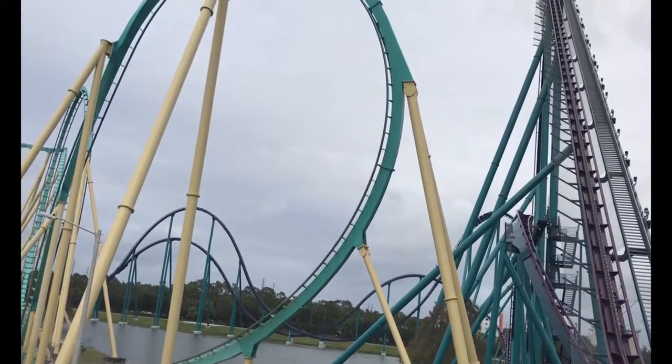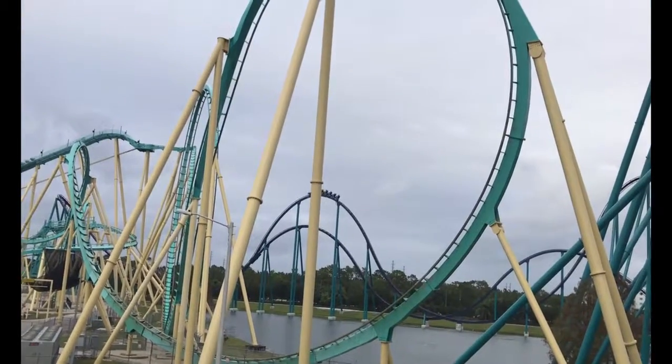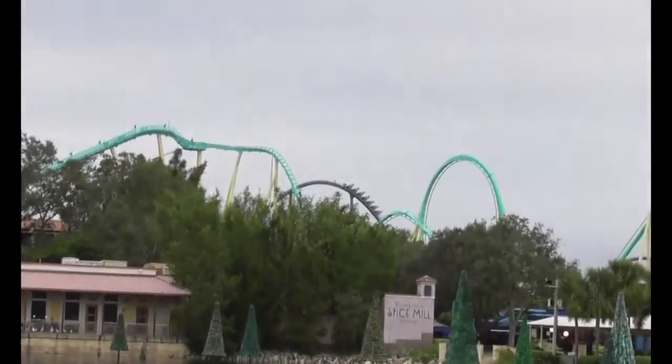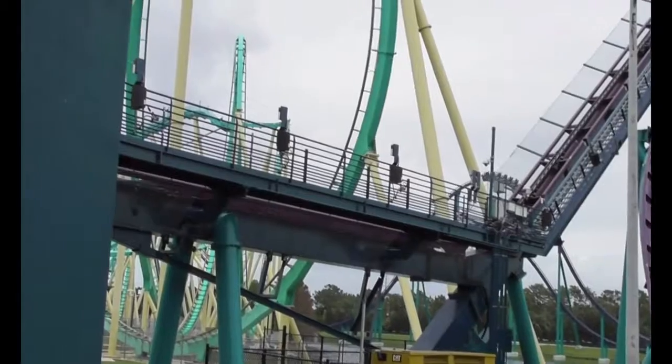So then you go through there and you go through this massive airtime hill, probably the best airtime hill on the ride. It is fantastic. You have some of the best floater airtime you'll get on any coaster. You're absolutely flying out of your seat. That's because it doesn't have a trim, which is really good. You're absolutely flying. It's a great airtime hill.